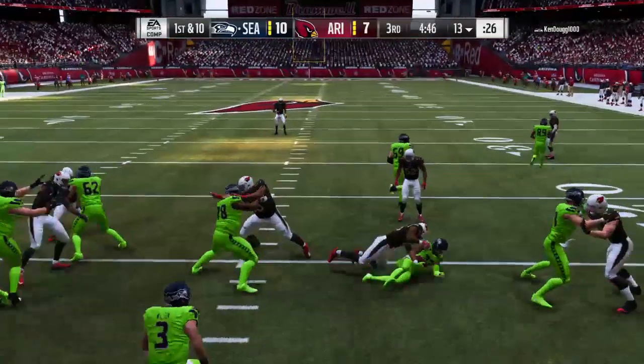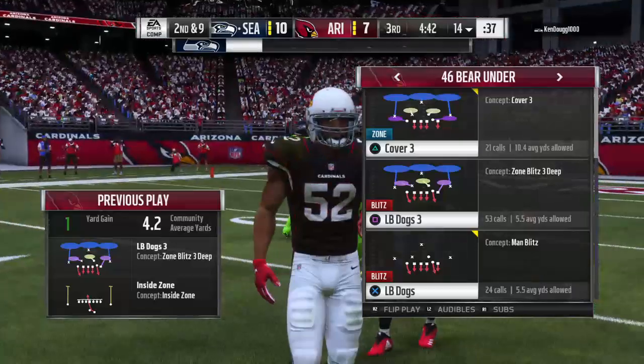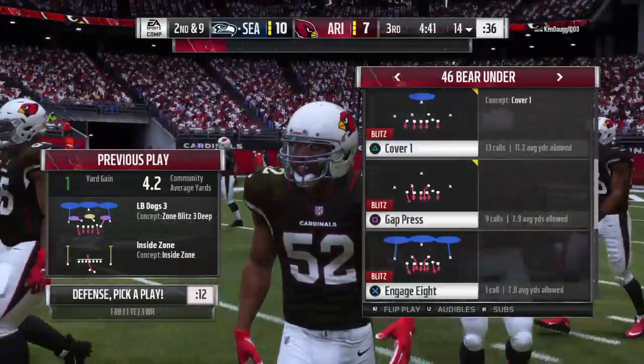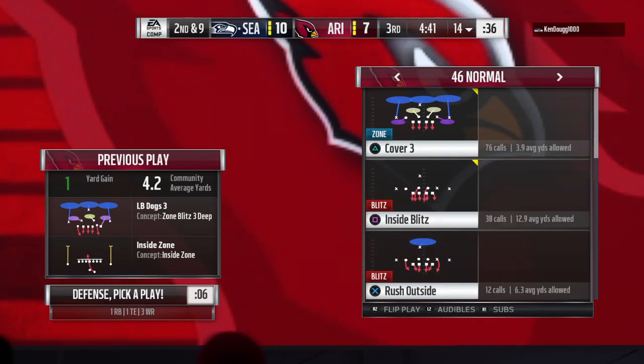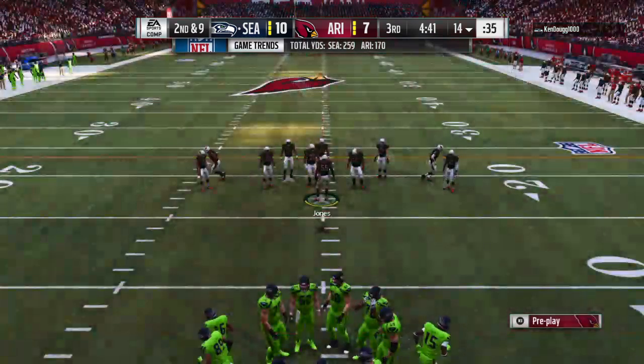Here's a handoff to Carson to begin the drive. And he'll get this one up to about his 14. Just a yard on the pickup there, and it'll bring up a 2nd and 9. They tried a quick hitter inside, but that one was swallowed up because what they're hoping, those big defensive linemen will take the bait and move laterally and open up a crease that they can run through. Didn't happen on that play.